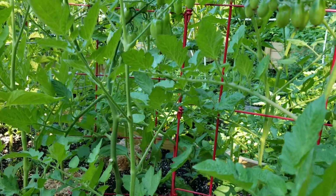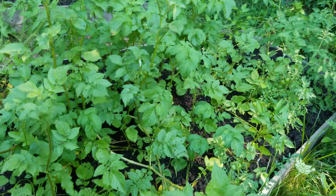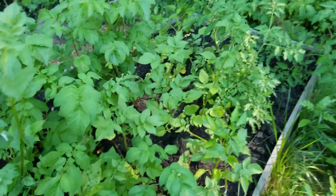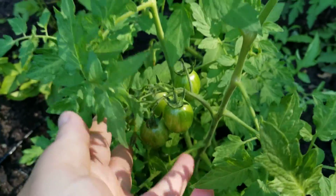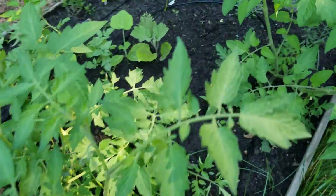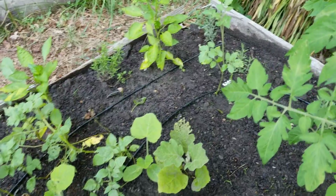So I'm gonna switch to another bed. Stand by, please. So now I'm looking at the bed with all of the potatoes, and there are a few tomato plants here. You can see they already also formed. Lovely, beautiful color. Absolutely stunning. Back here there's an eggplant and some squashes and some peppers on that side.